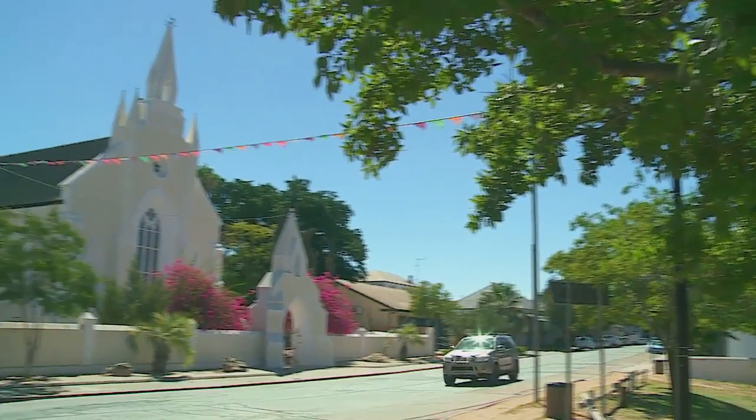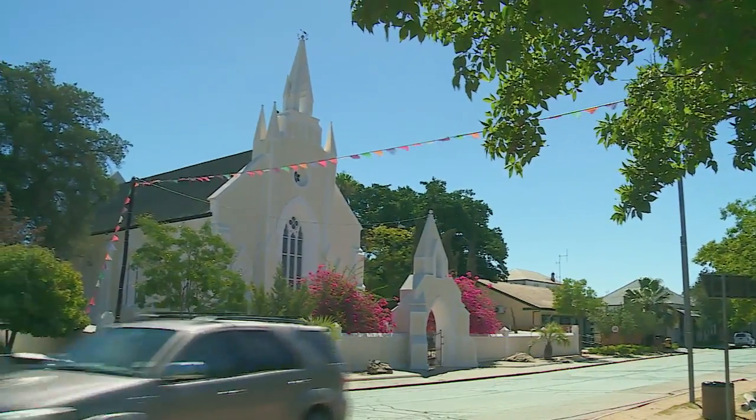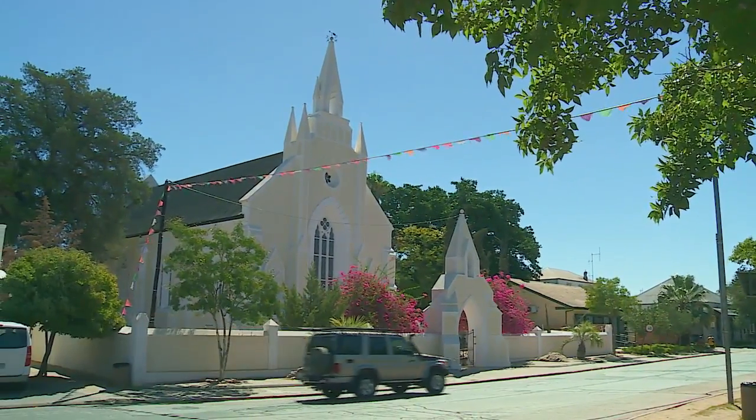Clanwilliam is a very small town and it's got like 5 streets, but it's beautiful. The houses are historic. I could live here. It's so chilled. So where are we off to now? Strasburger's Veldschoen factory. That's where we're going now.